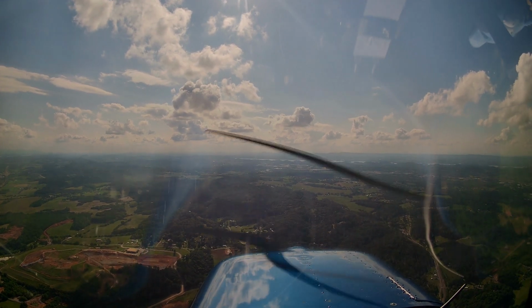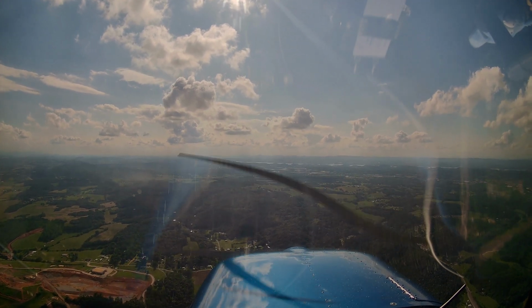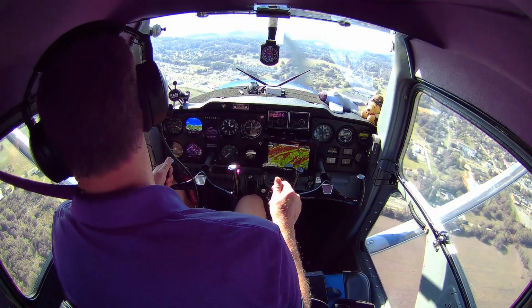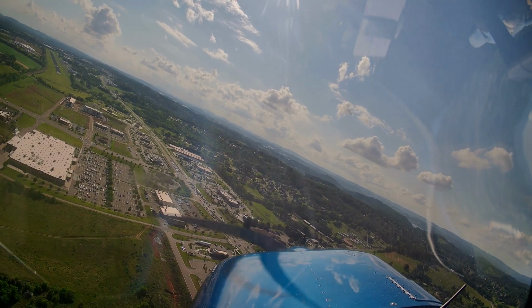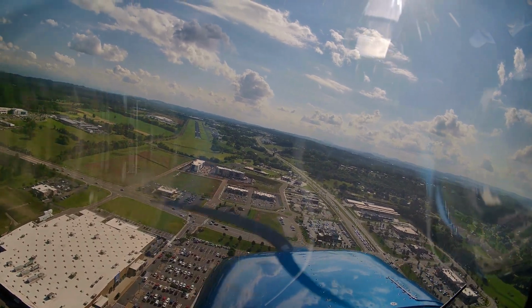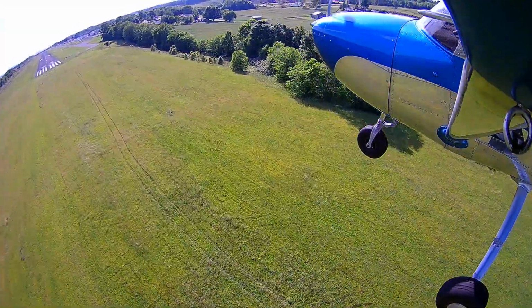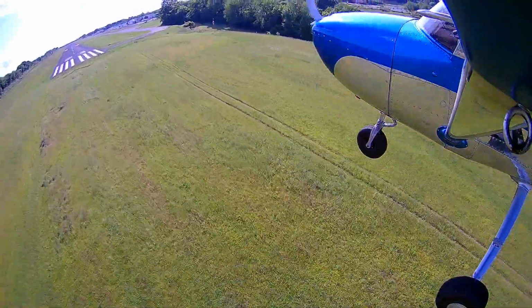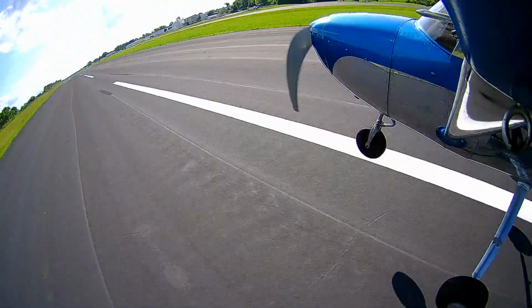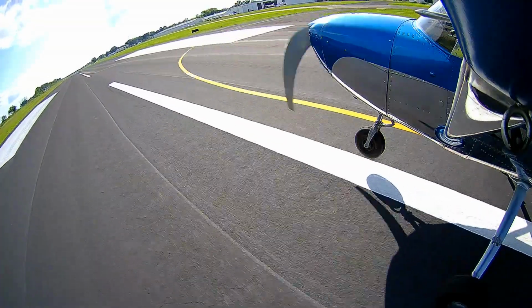Morristown traffic, Cessna 18 Golf, 5 miles to the southeast, will be inbound for an extended left base for 23 Morristown. Morristown traffic, Cessna 18 Golf is entering left base for 23 Morristown. 500. Morristown traffic, Cessna 18 Golf is on final for 23 Morristown. That was a funky. Wind is weird.